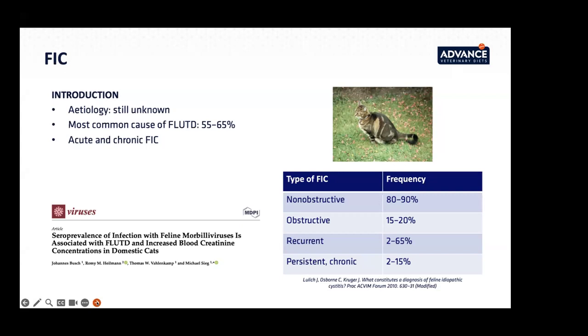For example, with the calicivirus, but no correlation was found. And lately, they tried to find a correlation with the morbillivirus that comes before with CKD, and they didn't find any kind of correlation. Of the causes of feline lower urinary tract disease, feline idiopathic cystitis accounts for between 55% and 65%.